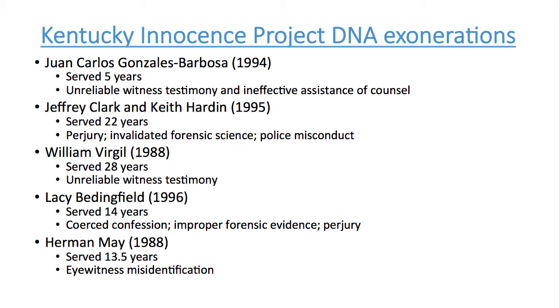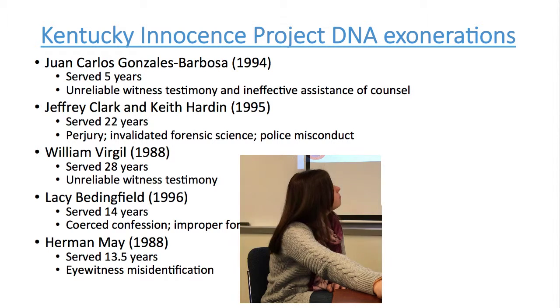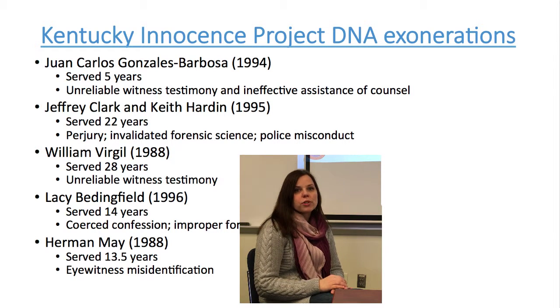KIP has their own DNA exonerations. These are from the website. When you come for the exoneree day on the 22nd, hopefully you're going to be able to meet some of these individuals. We're still trying to set up who is going to be there on that day.